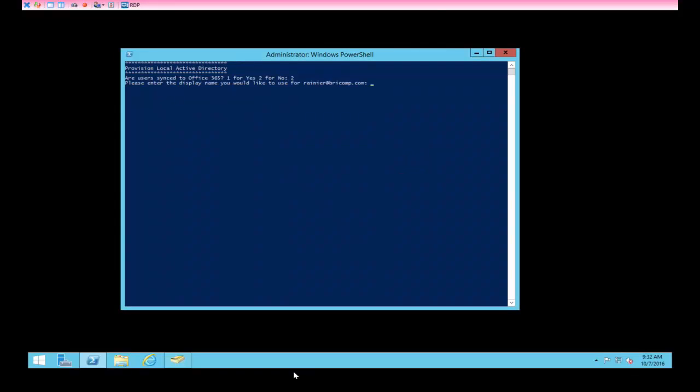We then need to know what we actually want to give it. There's display names, there's functional names. We're going to call this the Rainier Room. And off we go. Now there are some various replications and timings that happen in the background. Depending on how complex your Active Directory is, or if you're in the cloud, the script will take longer or shorter depending on where we're at. In this case, the Active Directory account is now created.